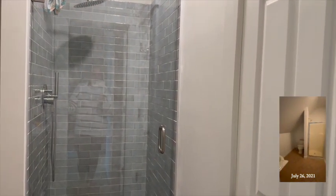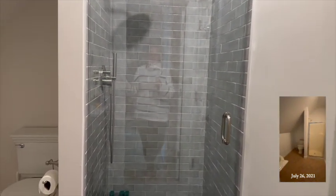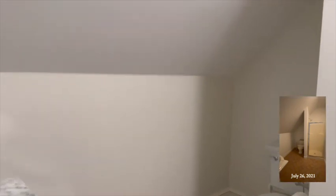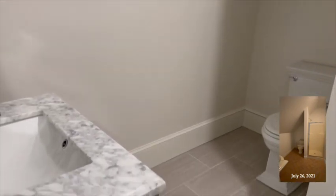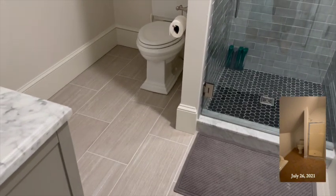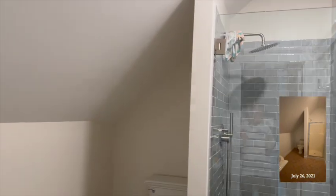He has a new bathroom, actually. His was one of the only upstairs bathrooms that was not updated. So his bathing suit's hanging up there, but this is his bathroom. It's pretty simple. We went with pretty simple finishes overall, but a huge improvement over what was here. So he's much happier with this updated bathroom.